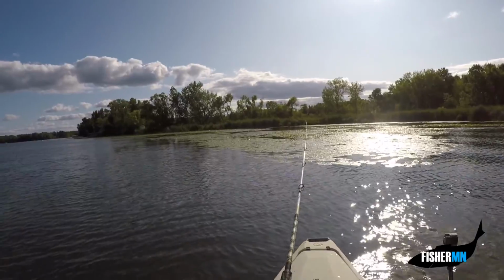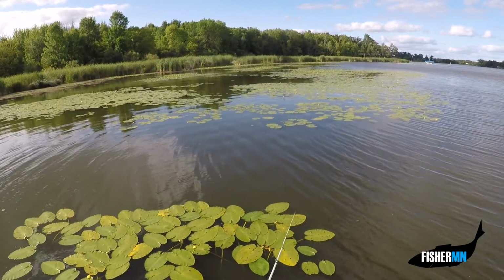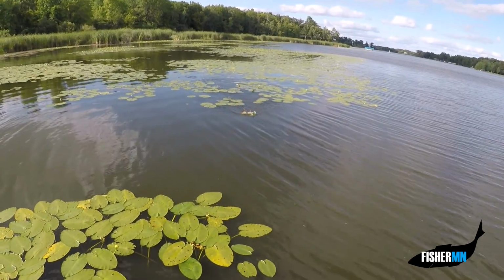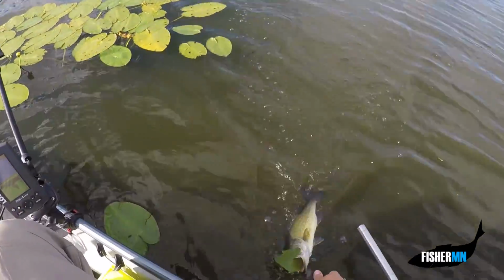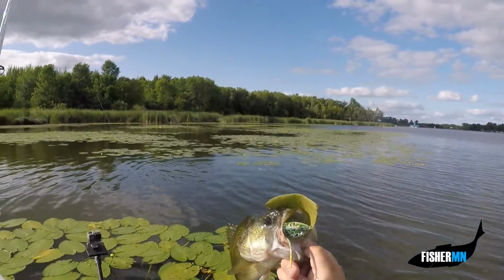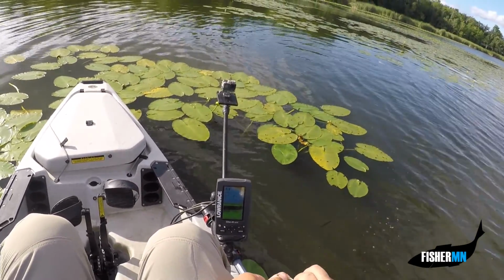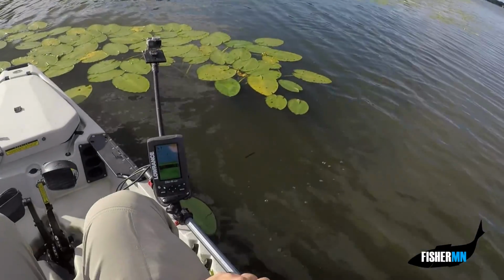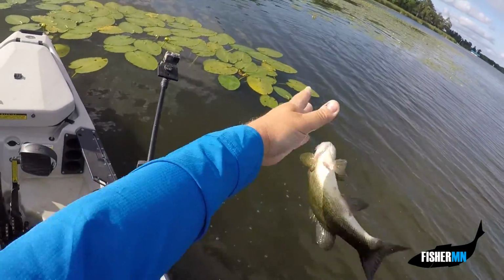Don't forget about the middle part, especially when it's sunny out. There we go. Sail them right in. Fish number two on Skogman. That's the way to do it. Getting some out of the lily pads. Nice to get a couple on the board right away. Never know what to expect with a cold front and a lot of wind. Nice.